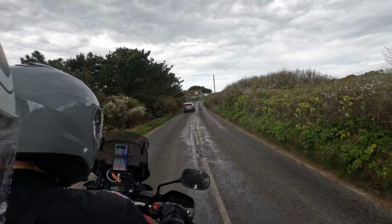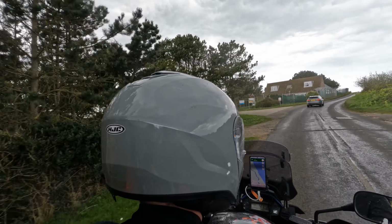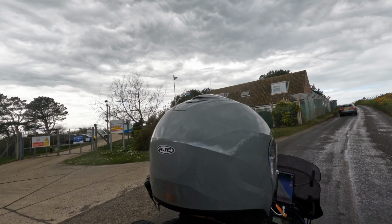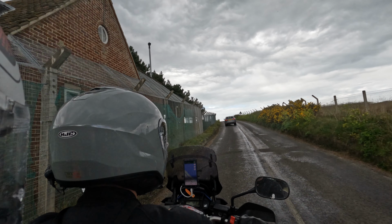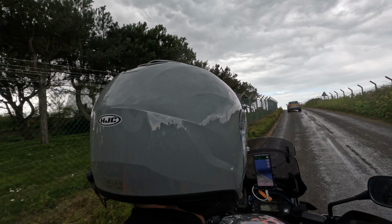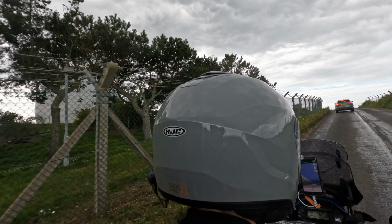We have a big dome here, a globe. Looks like an observatory. OK, I'll try not to go on, but this is more interesting than it seems. First established as a radar station in World War II to detect German E-boats and low-flying aircraft, it later became part of an early warning system for nuclear attack by Soviet bombers.